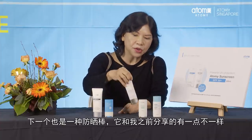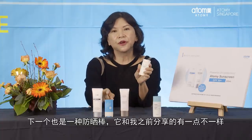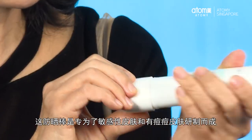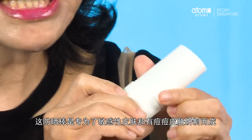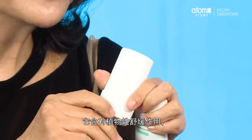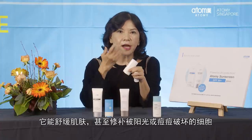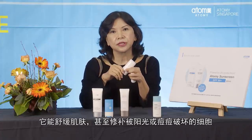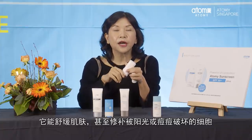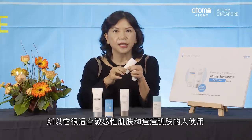Now the next one is also a sun stick, and this is different from the one that I shared earlier. This particular sun stick is specially formulated for sensitive or acne prone skin. It has a phyto-calming effect that can calm our skin, repair our damaged skin, even skin that is damaged by the sun, and also acne prone. That's why it is good for sensitive and acne prone skin.